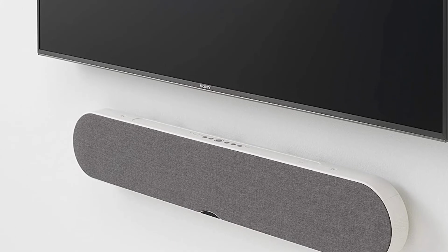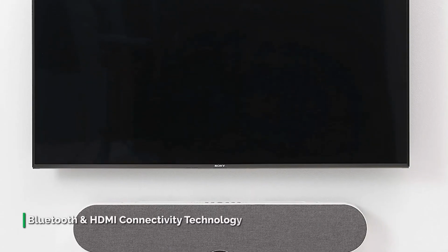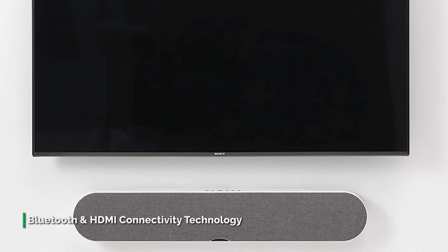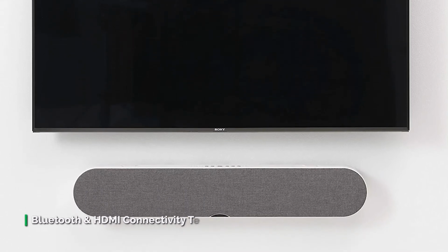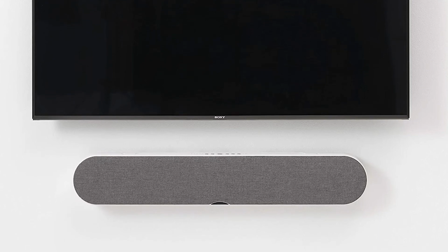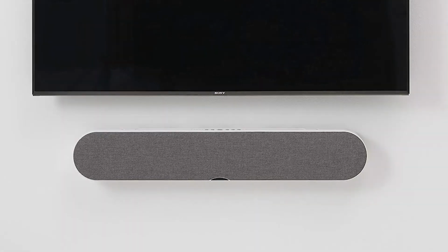There's no network connectivity or apps with the Katch One. This is pure audio. So HDMI ARC is likely to be your connection method. This takes the audio straight from your TV and supports CEC so that you can still use your TV's remote to change the volume. There's a small Dali remote included in the box for more functionality.